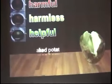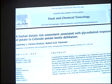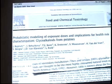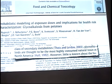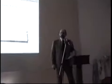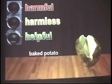Any other natural toxins to consider? Well, potatoes produce a natural insecticide called glycoalkaloid to fight off potato beetles. Right? Bad for beetles, but what about us? Well, we now realize that these potato glycoalkaloids are probably the most highly consumed natural toxin here in North America. But wait a second, we have been eating potatoes for 7,000 years. It is the 4th largest food crop in the world. A major review was just published on the safety of these things.